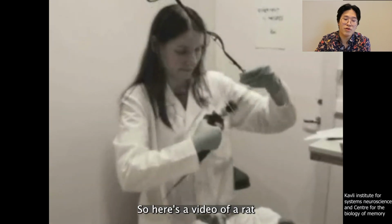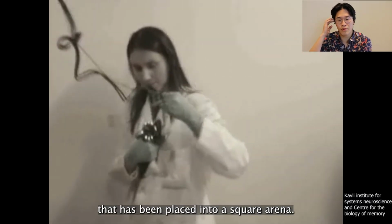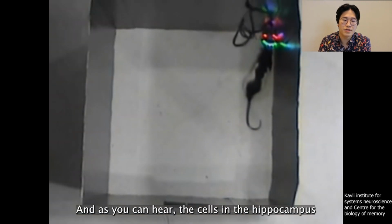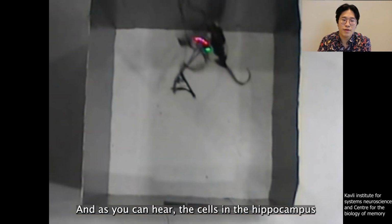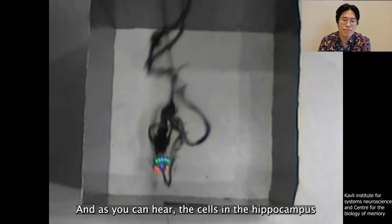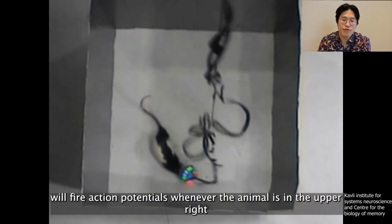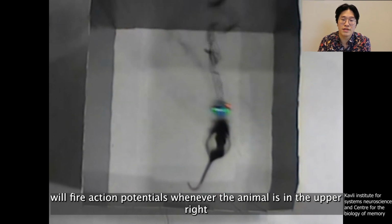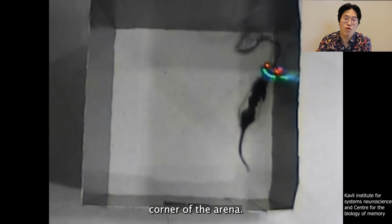So here's a video of a rat that is being placed into a square arena. And as you can hear, the cells in the hippocampus will fire action potentials whenever the animal is in the upper right corner of the arena.